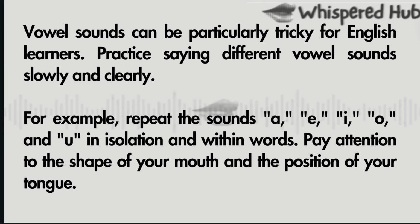Vowel sounds can be particularly tricky for English learners. Practice saying different vowel sounds slowly and clearly. For example, repeat the sounds A, E, I, O, and U in isolation and within words. Pay attention to the shape of your mouth and the position of your tongue.